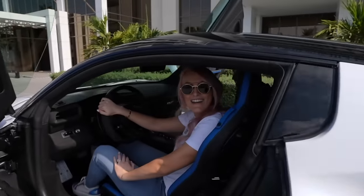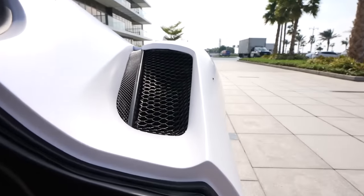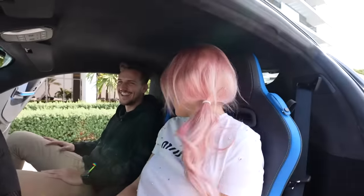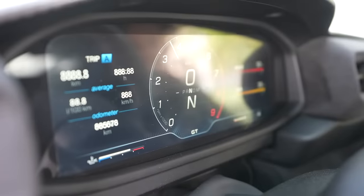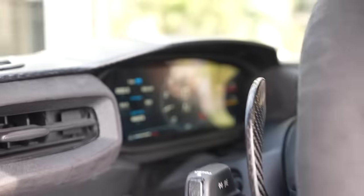What's it sound like back there? All I can hear is the turbos. I like that. That's awesome. Oh, I love that sound. That sounds sick. It's loud. That is loud. It's like experiential, isn't it?